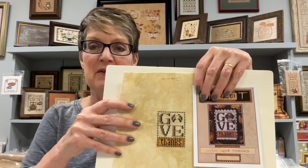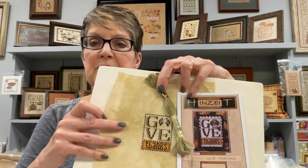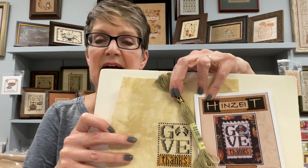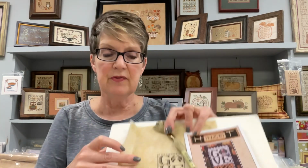I probably could have finished this as well, but I don't like one of the inside turkey colors, this 3032, and I feel like it's too green for the other beiges that are used in this. So I may change this and do my floss toss either here at the shop or with a window open or outside or something to make sure I get the right beige in there.